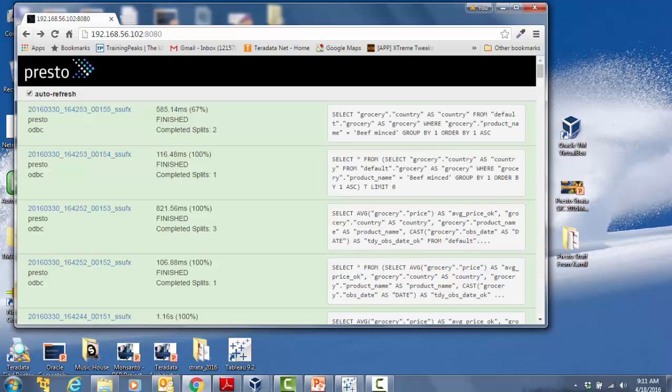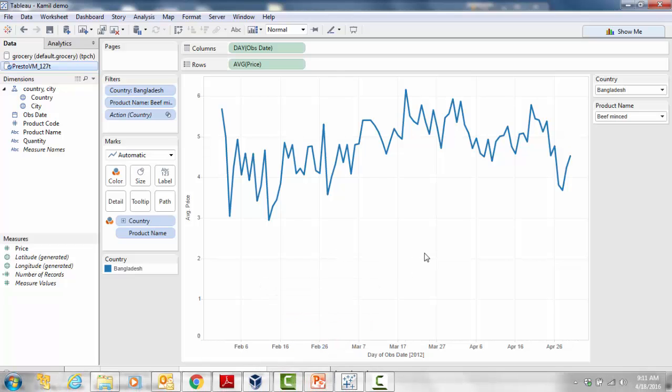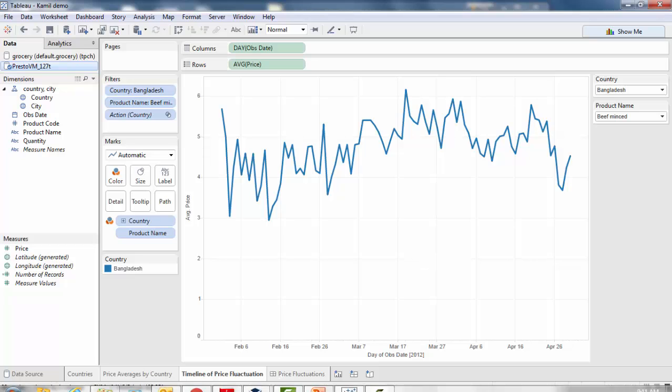This is just a brief demonstration of the interactive query capabilities and performance of Presto, as well as how a standard BI tool such as Tableau can be leveraged on top of Presto using the free ODBC driver that Teradata has made available for Presto, and how your organization can leverage Presto within their environment.